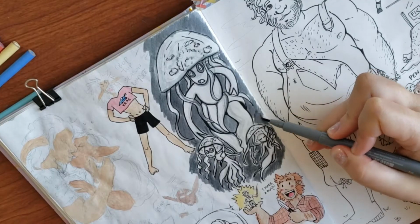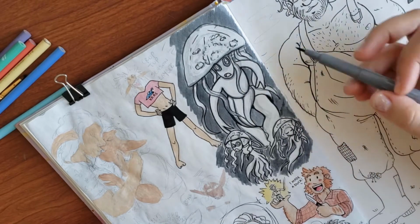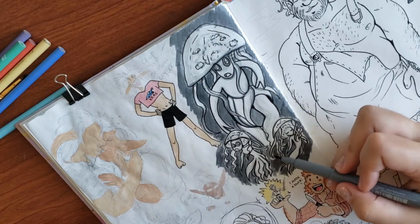The next day I went in with renewed vigor and started tackling the jellyfish cryptid, who I'd been avoiding for lack of a plan. The markers were a good choice, I think, because they implied all the deep sea darkness I wanted without forcing me to deal with a stark black background.